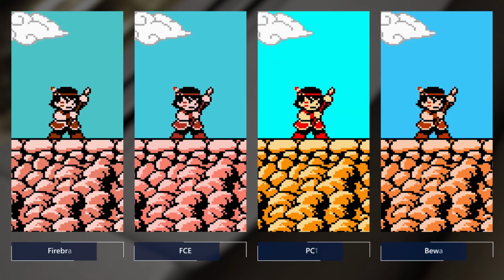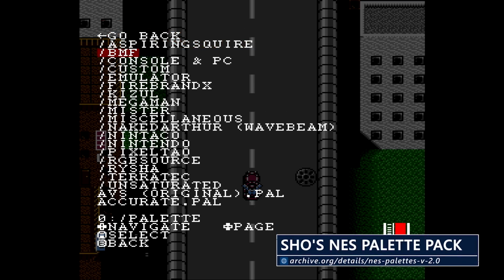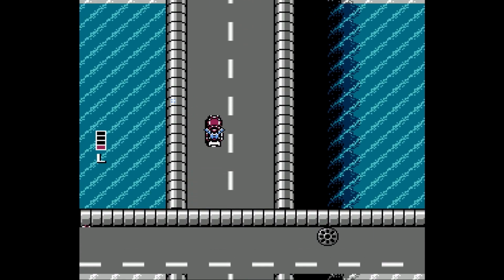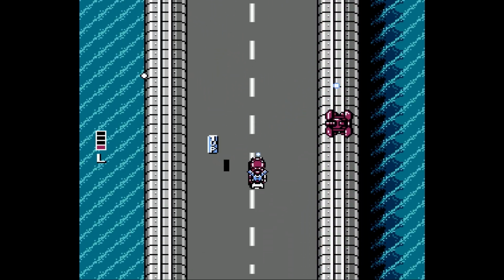Firebrand X is always a safe bet, but he's made many revisions over the years. This one seems to be his composite direct palette, but if you go download palette files over the internet, you can simply load them from the SD card. You can find anything from color palettes derived from official Nintendo products like the NES Classic Edition, or ones based on composite hues you'd expect to see on an old Sony CRT.